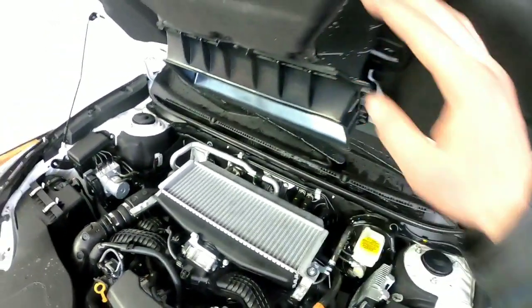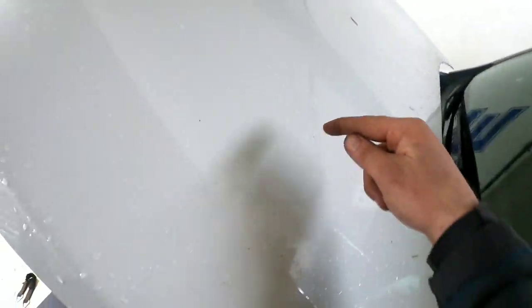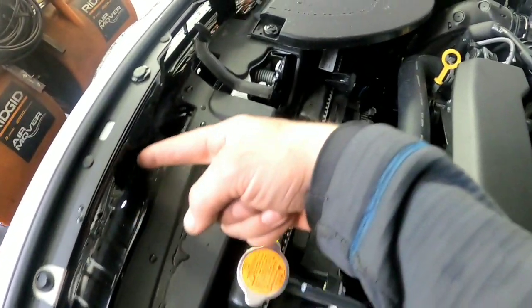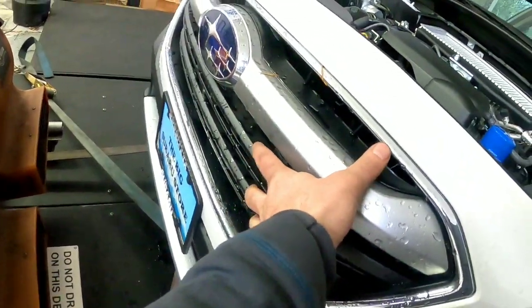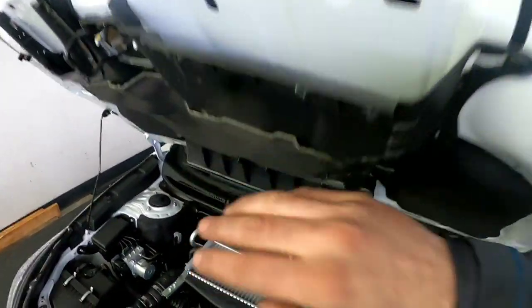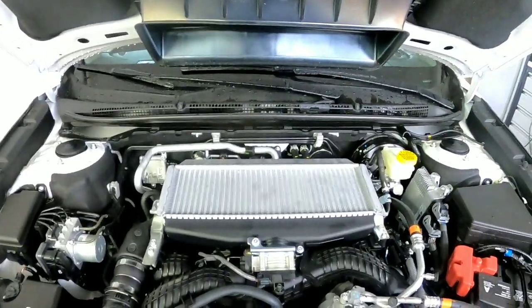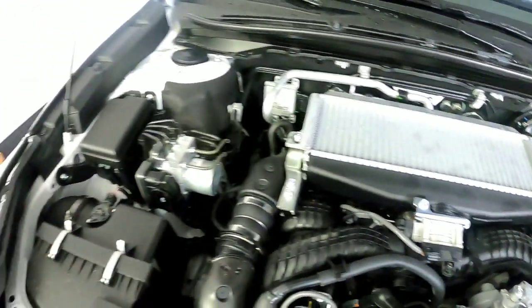Really nice ducting, so there's no hood scoop. It's a slick hood, but it has a pretty decent little bulge. I don't know how well the contour of that's going to come across, but it is gathering air from this entire front opening, and you can see it's quite ducted here. So this entire area is pulling air to go into these vents and then to the intercooler. So definitely a car that the hood needs to stay shut on in order for the intercooler to work properly. So we're going to try to get as much airflow as we can.